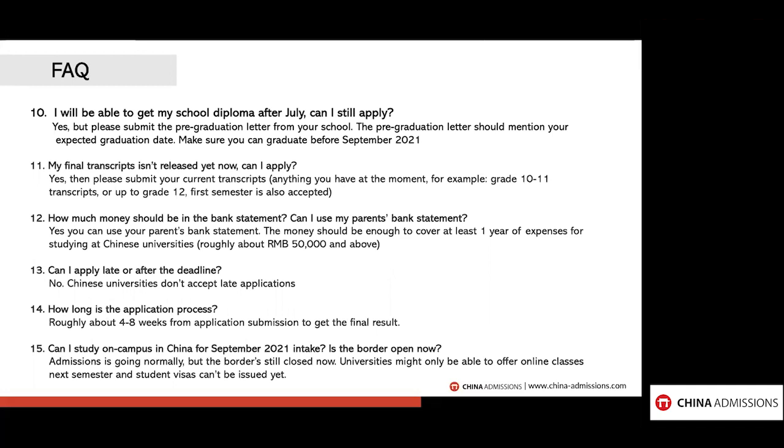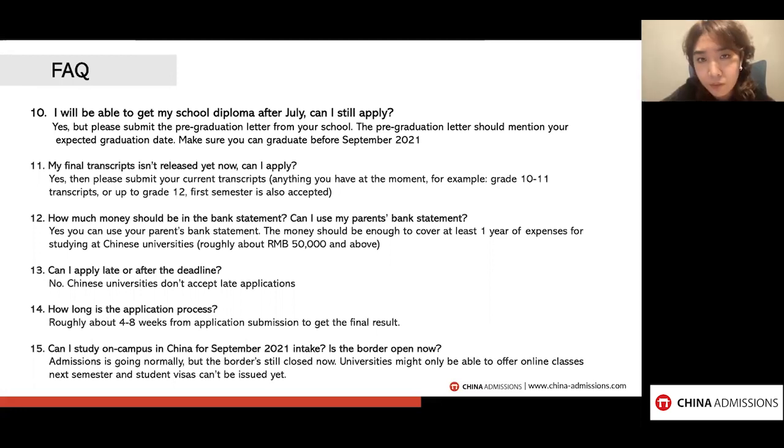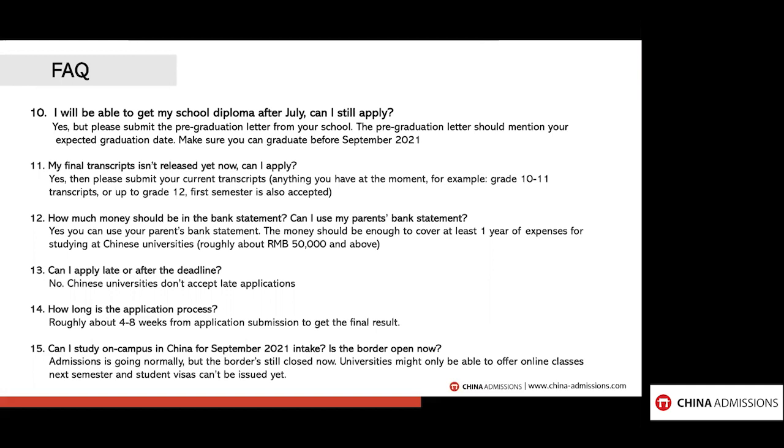I even contacted China admissions, like you guys. And I got an email, and they told me that they would let me know, but I haven't gotten an email back yet.